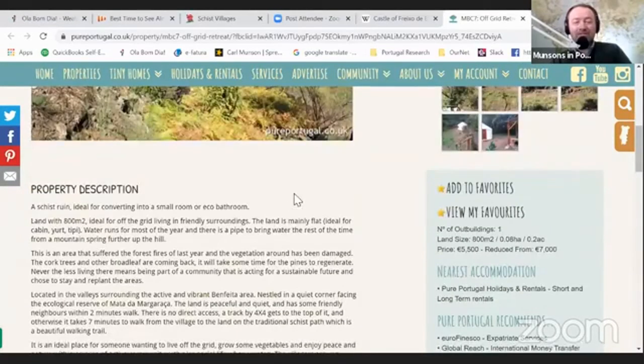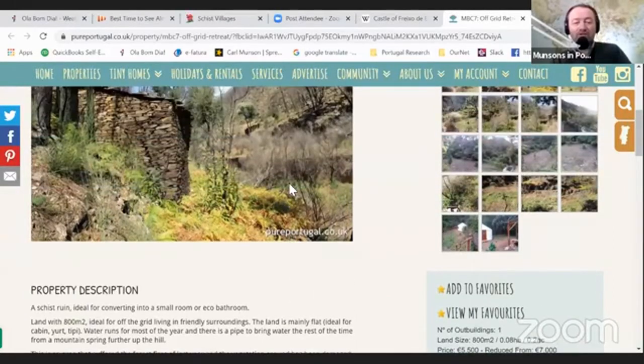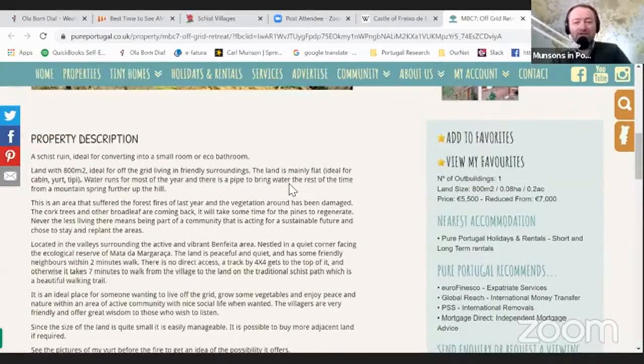Land with 800 square meters, ideal for off-grid living in friendly surroundings. The land is mainly flat, so it's ideal for a cabin, a yurt, or a teepee. Water runs for most of the year, and there is a pipe to bring water the rest of the time from a mountain spring further up the hill. Isn't that fabulous? So you could have your nudist retreat here, and shower yourself off under lovely mountain water at the beginning of the day or at the end of the day.